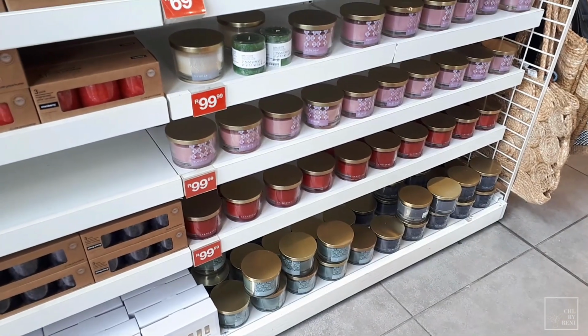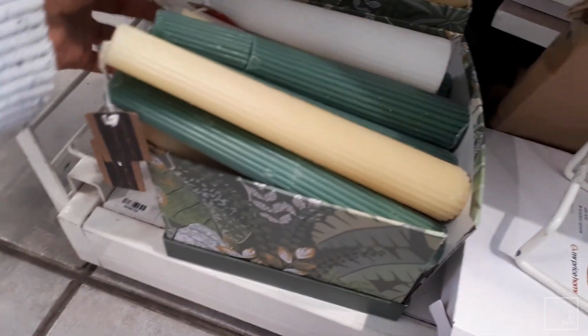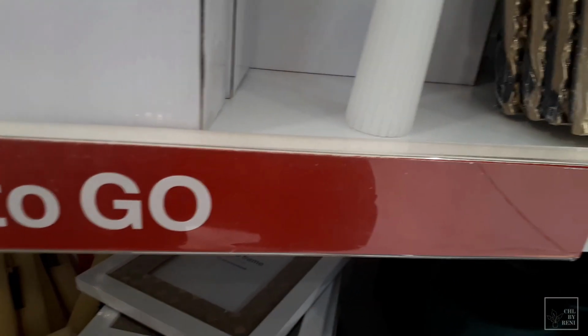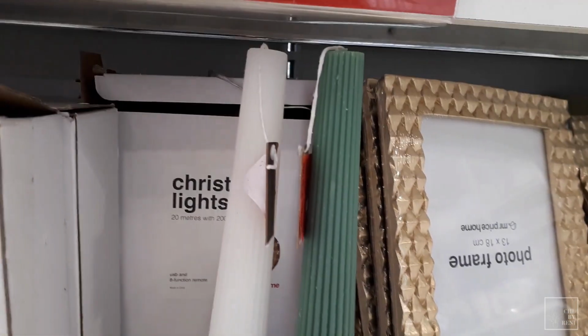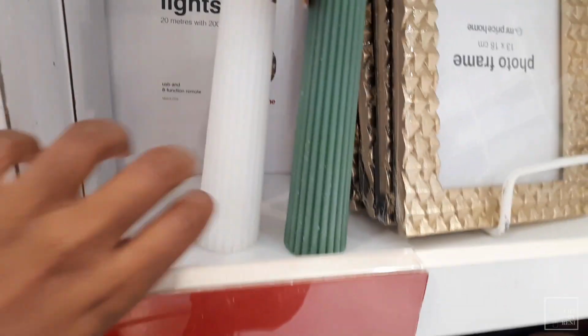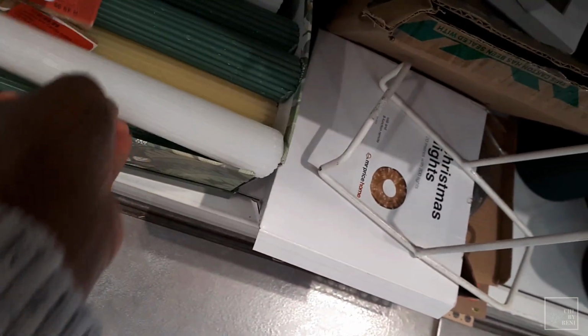So moving to the price to go section of this, like I said, they have these beautiful tapered candles to go. You can get them in this olive green and this orange. They looked very nice, and I would also get these. They were 50 rands each in the price to go section. So I would also check that price to go section. Do not sleep on it. Just throw an eye out for that section.